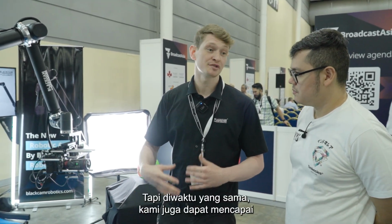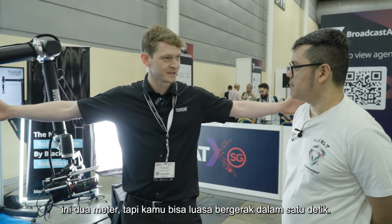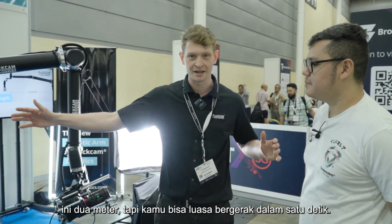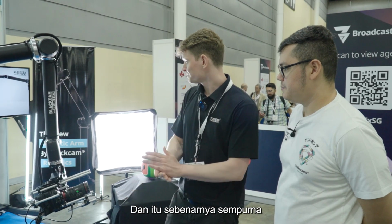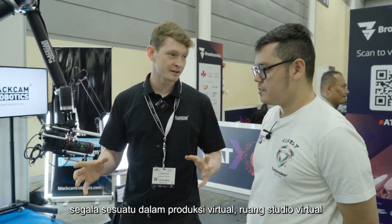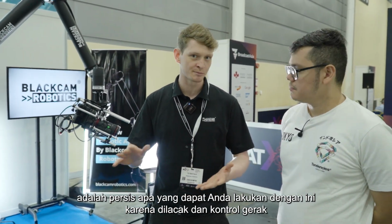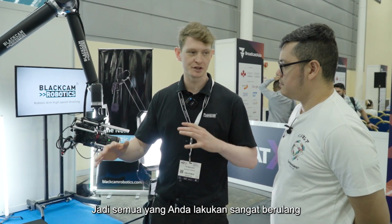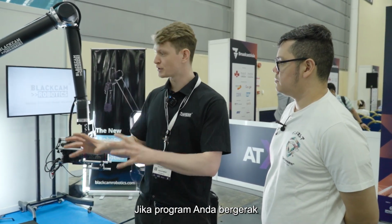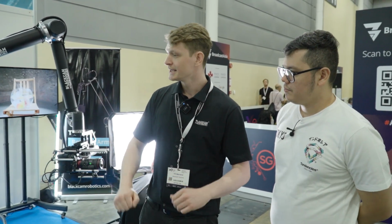But at the same time, we're also able to reach speeds up to 2 meters per second, which, if you know, like this is 2 meters, but you can go the whole length in 1 second. It is actually perfect for AR application, VR application. Everything in the virtual production, virtual studio space is exactly what you can do with this, because it is tracked and motion controlled. So everything you do is highly repeatable. If your program moves, you can recall them at any time and have them run again and again.